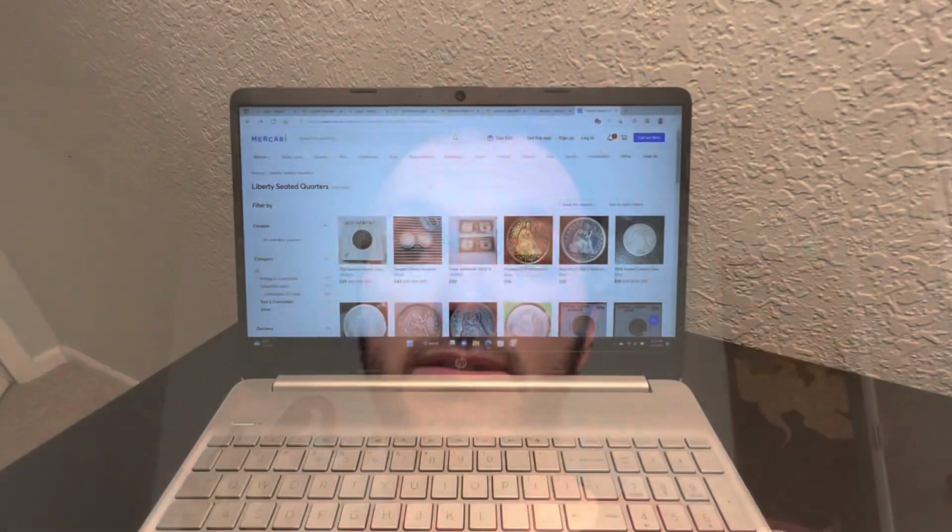So I got a few websites pulled up. I got some coins set out. So I'm going to go ahead and flip it around and we'll get to it.